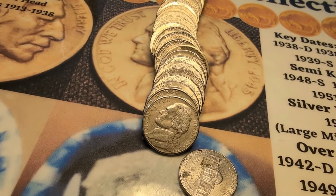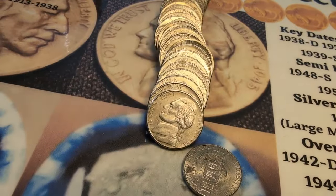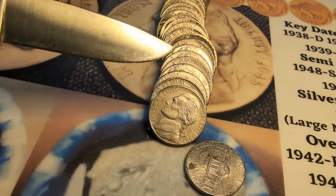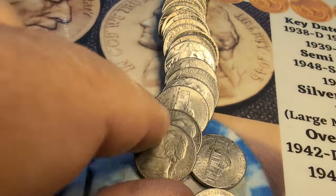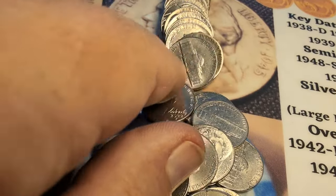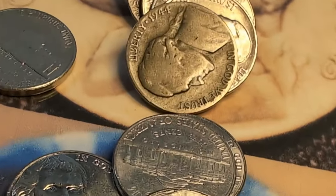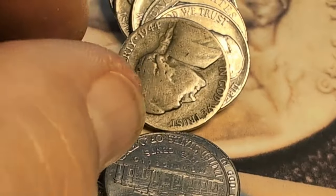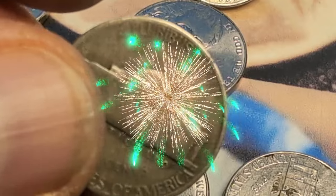Folks, I just opened this fourth roll in the next five. I don't know if you can see the color that I'm seeing. I guess not, but this one right here looks like it may have that silver color. That would be really cool to get a second one. Oh, that looks like it. Look at that. Another one. What's the mint mark on this one? S. Cool. 1944 S. That's two silvers in this box. Hallelujah. That's some pretty cool beans we got right there, I tell you.